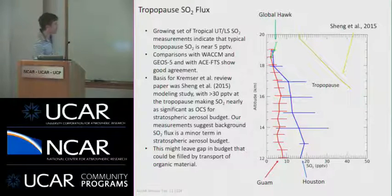Okay, and so one important point, though, is that if SO2 isn't really playing this big of a role, then probably there are other species that are. This kind of leaves a gap in the aerosol budget potentially, which might be filled with organic material, which is not included in a lot of these models of stratospheric aerosol. So this is the point I'll come back to a little bit.